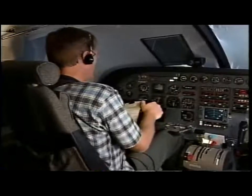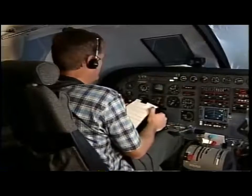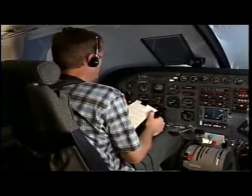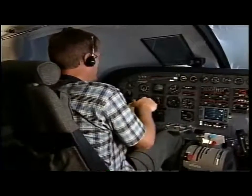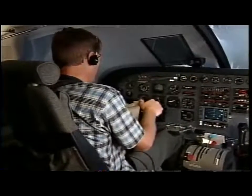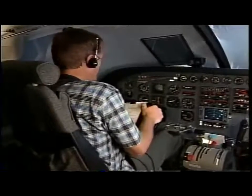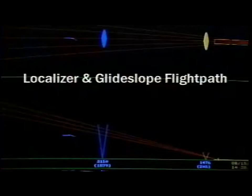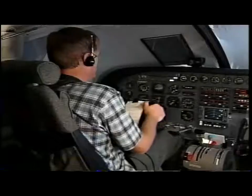0 Golf Oscar is declaring an emergency. I need an immediate landing. November 0 Golf Oscar, roger on the emergency. We'll clear the runway immediately. You are clear to land any runway. Braking action is poor. Do you need the emergency equipment rolled? 0 Golf Oscar, negative on the equipment. What I really need is to get on the ground.